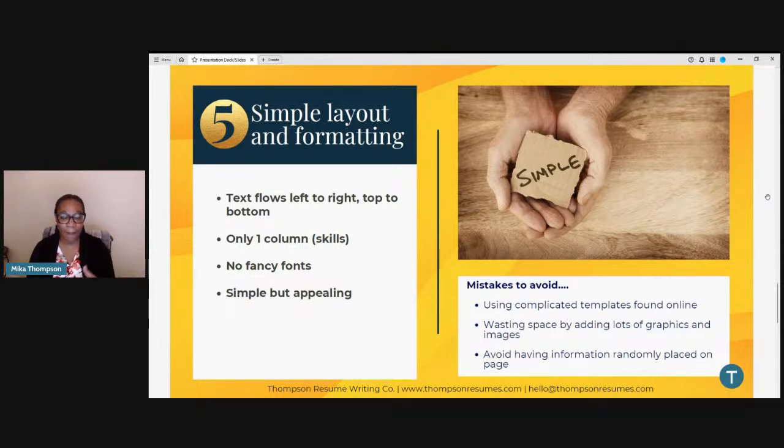or maybe even took a template that was in Microsoft Word, right? The templates sometimes will look very pretty, but oftentimes they're not as effective when it comes to properly laying out your information and really making it so that the document and the information within it is easy to read. Stay away from columns if you can. If you do use columns, only use just one, and that should be for your skills section only. No fancy fonts, so don't use cursive or Gothic, or I've seen some crazy fonts.